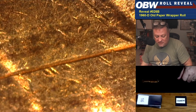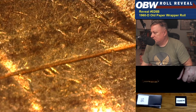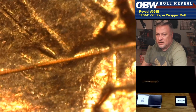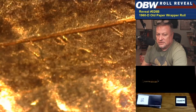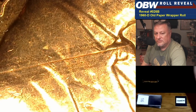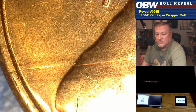Two coins, same effect, different side, same roll. Can't tell me this is damage. It would be a good one for Q&A on Thursday. In fact, I'll probably take pictures of it and we'll ask. We'll get a consensus on what we think this is. But as far as I'm concerned, it is an error coin. I have no idea exactly what the error is, but as far as I'm concerned, it is an error coin.